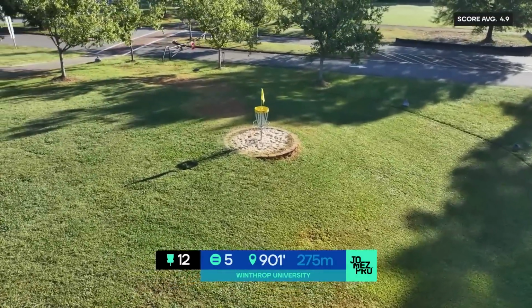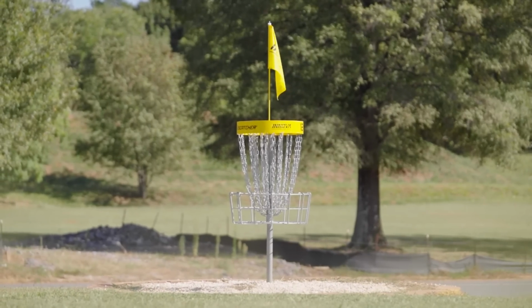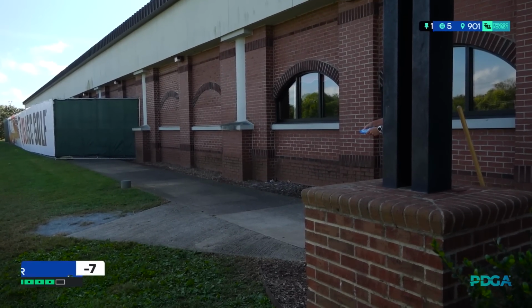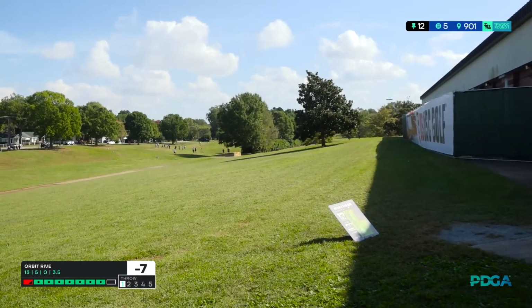If you do not make it in bounds on your approach shot, you have to go from your previous lie or the drop zone, which is brutal. I want to say maybe unreachable. A lot of the MPO go for it, but a lot of them don't make it.